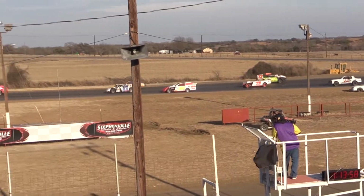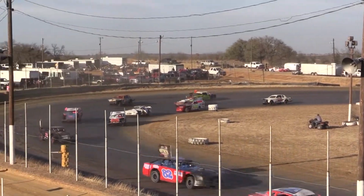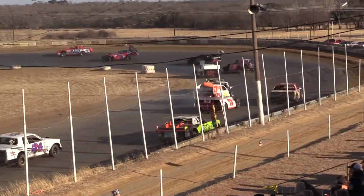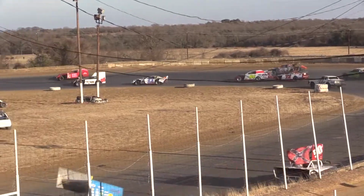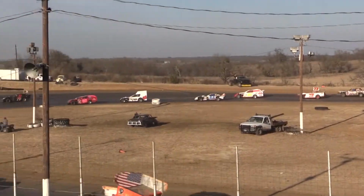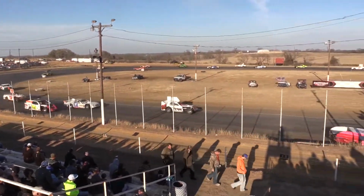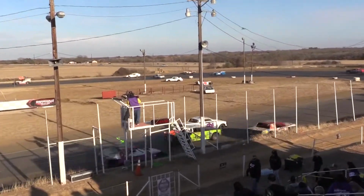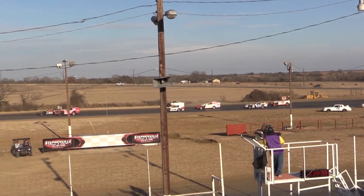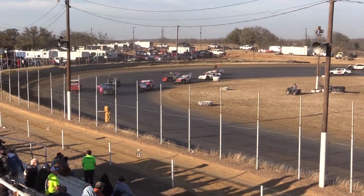It looks like the track's holding up pretty well. I don't see very many ruts in it or anything, that's a real good thing for the cars. Although it's getting pretty black, that's bad for the tires. Looks like Josh McGay's come back out on the track. Josh, dry slick. Oh, 27's around. Oh boy, that was almost bad for Terry Busby. It's slick out there. It's only going to get slicker.